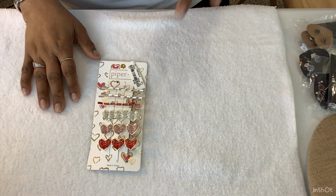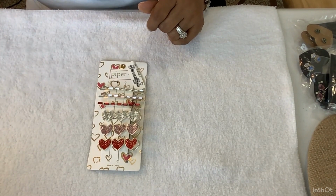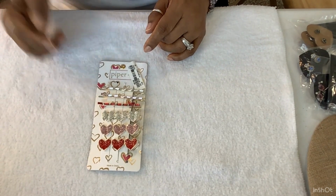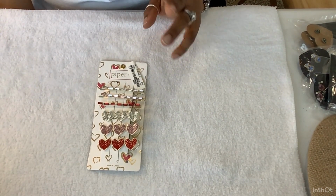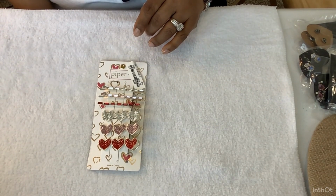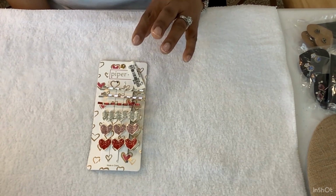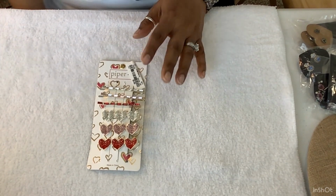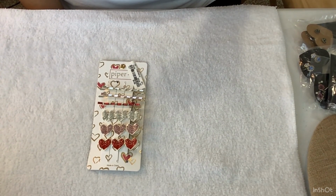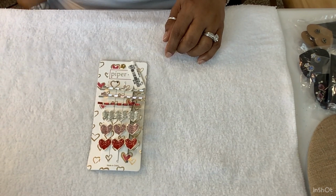What we're going to do today is a very early Valentine's Day sale. The only reason I'm doing it early is because Valentine's Day is my anniversary, so I'm not going to have time to be doing videos and stuff like that. So I'm trying to see if anybody is interested in things now, and that way I can get orders out early, because I will be out of town for my anniversary.